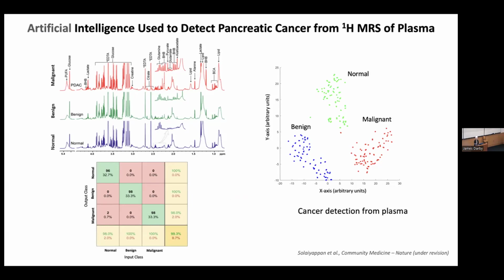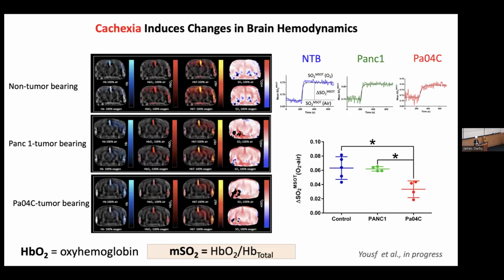for screening methods. And then in this tumor microenvironment work, we're also looking using our optoacoustic scanner to look at brain hemodynamics. So here we've taken mice, again with PANC1, PA04C tumors and non-tumor bearing mice. We measure oxygen saturation under air and following oxygen breathing. And you can see that the mice with the cachexia-inducing tumors have a significant decrease in their response to oxygen breathing. So the blood vessels are not able to carry that additional oxygen in the brain. And so we think that the hemodynamics of the brain is also altered with cachexia. And more on this as we progress.